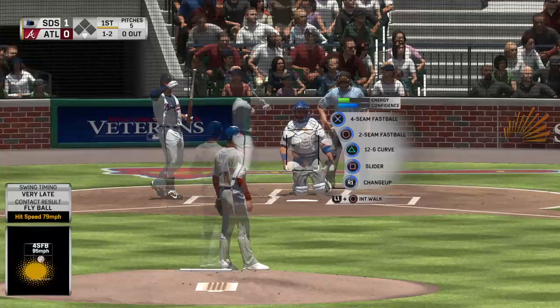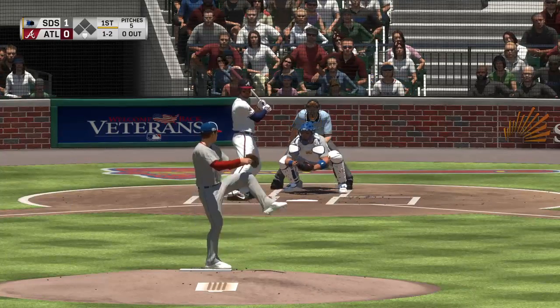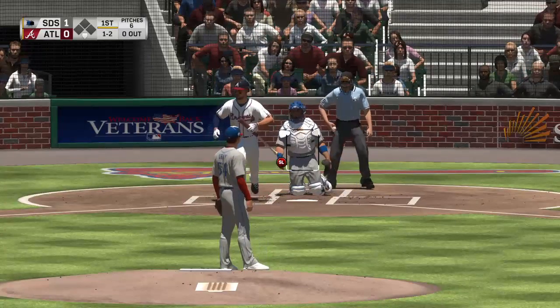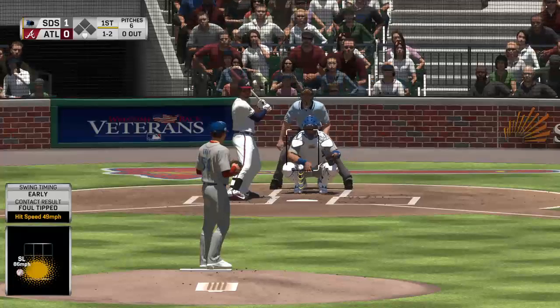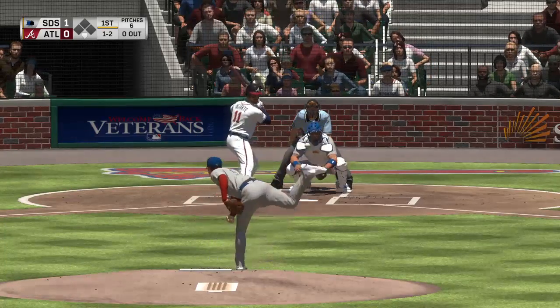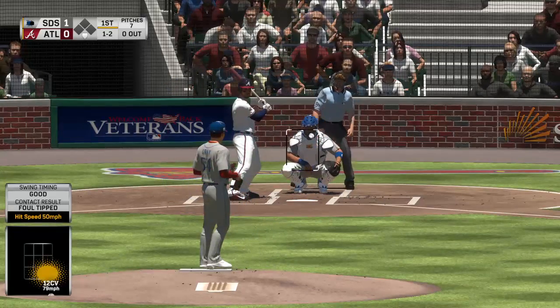Again, he sends it out of play. Now another 1-2. And he swings on top of one here and chops it foul right at home plate. Again, a 1-2. Boy, and he just won't go away as he fights off another pitch and hits it foul right at the plate.